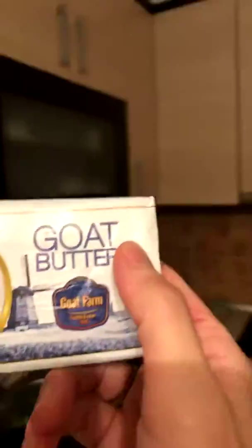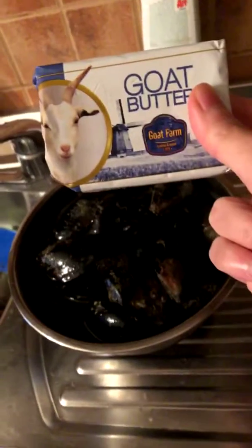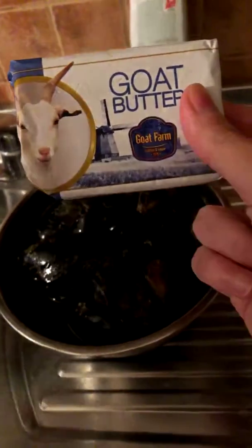So we were talking about how to prepare seashells like a good chef, like the top chefs do. You're going to use some goat butter. If you don't have goat butter, you can use grass-fed cow's butter. As you can see here, we are preferring goat butter because it has some anti-inflammatory properties.